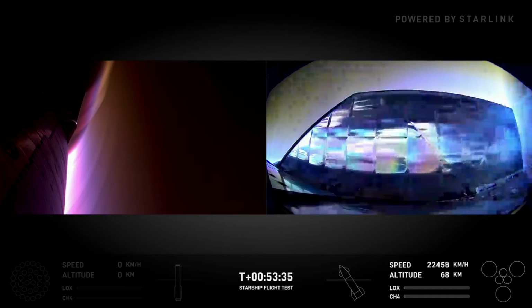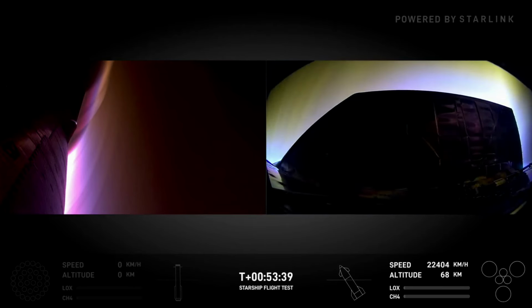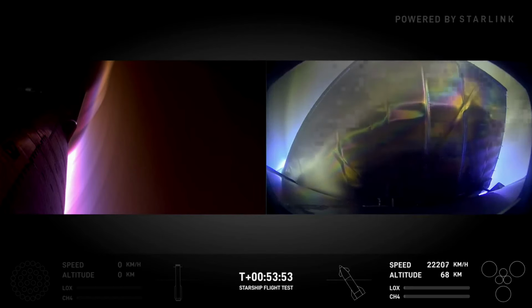Yeah, and I also do want to point out on your right-hand screen, we've got a more encompassed view of the flap. As we watched in Flight 4, the hinge area was the area where we got a little bit of that burn through. This new camera view on the ship will help us be able to visually see more of what's happening in that area. And again, we have improved our heating tiles, and so hopefully we've protected the hinge a lot better this time.